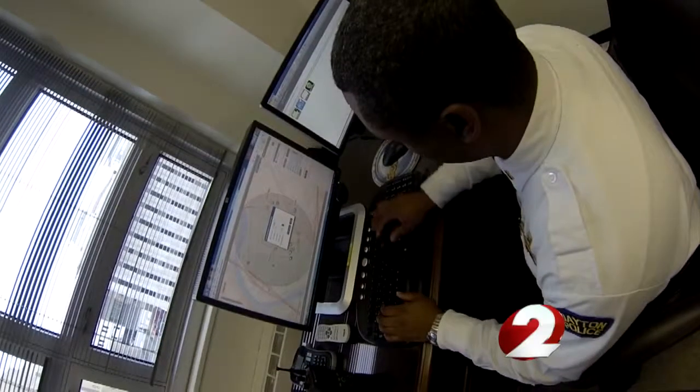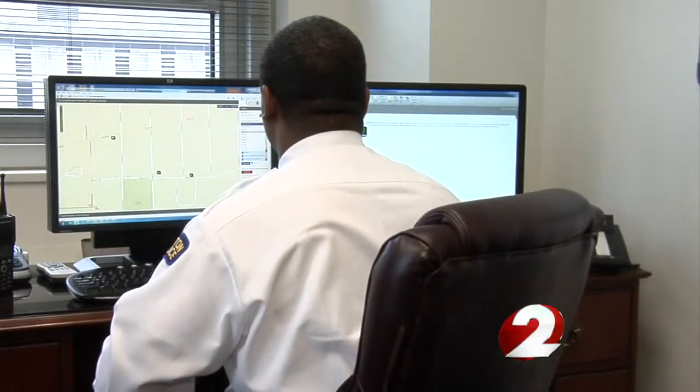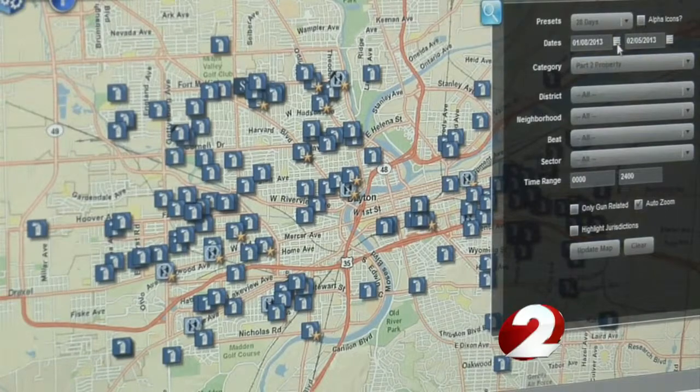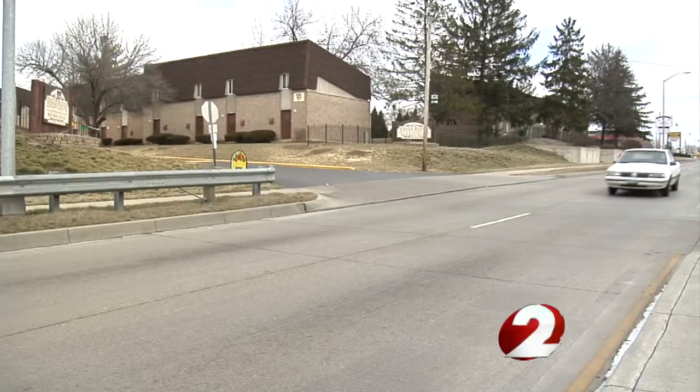Lieutenant Eric Henderson heads up Dayton PD's Strategic Planning Bureau, a group of officers and civilians responsible for poring over reports and analyzing data to help identify crime trends like time, days, and locations. As soon as there's a pattern identified, we want to get that information out there for actionable intelligence.